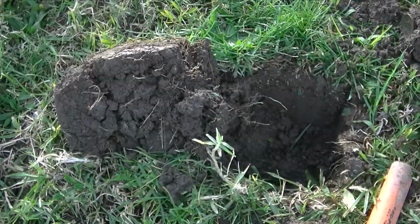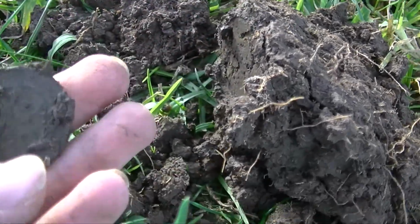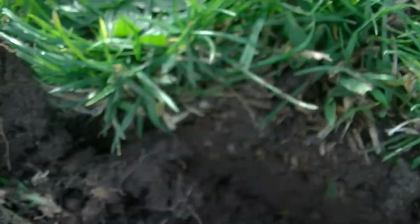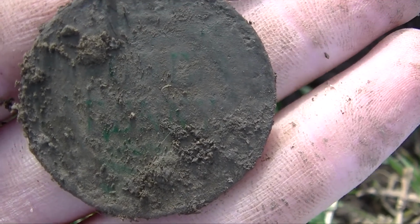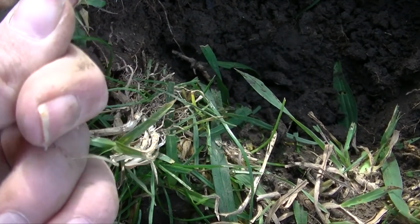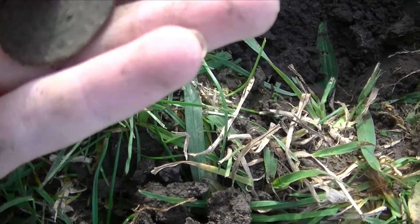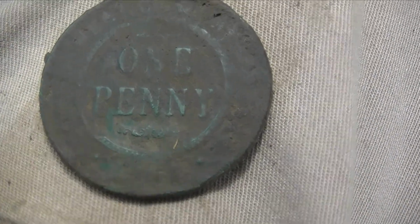Alright guys, so I just popped open the plug here, and it looks like we got a penny, finally. Oh, it's a Commonwealth as well. Wow, look at that one. It's the first Commonwealth I've found. Yep, definitely a Commonwealth. Let's see if I can get a year off this for you guys. Gonna be pretty careful with it. I'll just wipe it on here. Can't really tell.